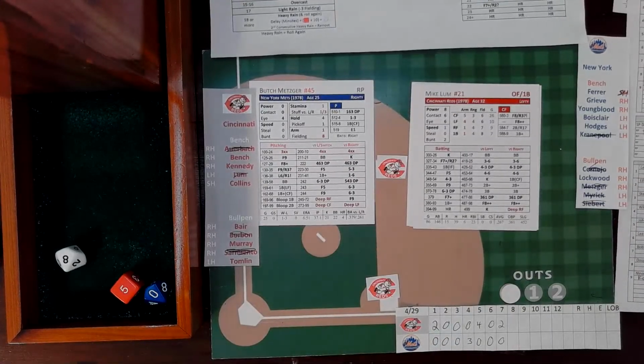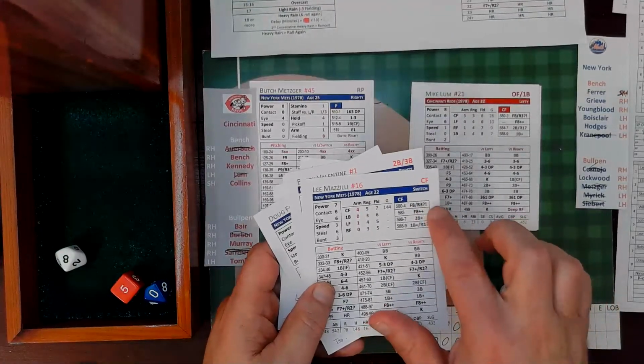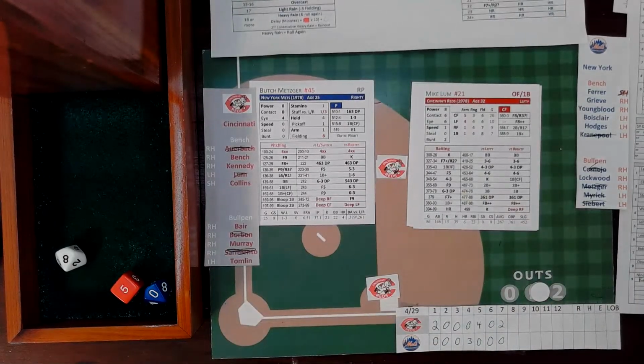580. They don't get a double play. It's a fly to center, but the blue 0, that's a guaranteed out. Center fielder in this case is Mazzilli. And Lee Mazzilli on his card, a 580 is an F8. Now, if there was a run on third, he would have to try to score, but there is no runner on third. So everybody just holds right where they are.